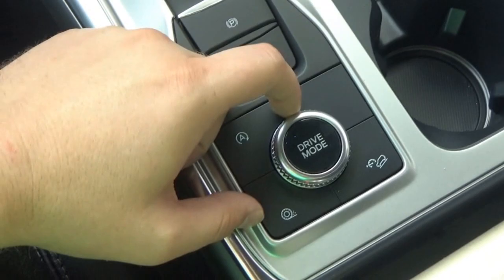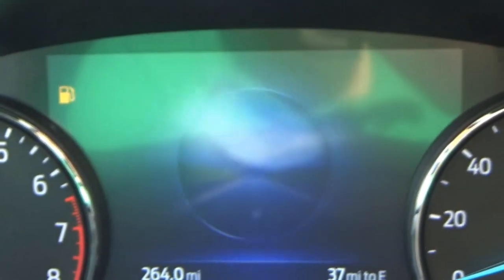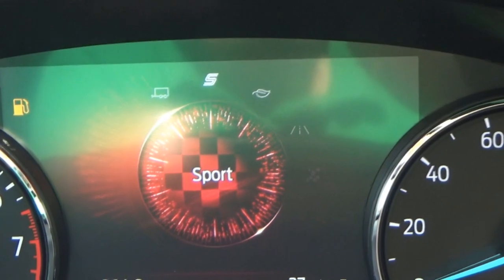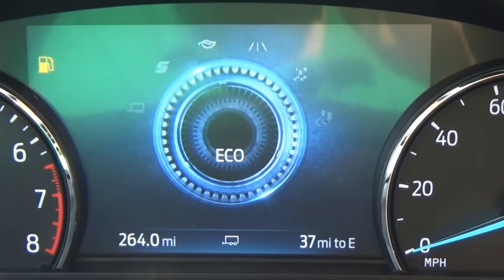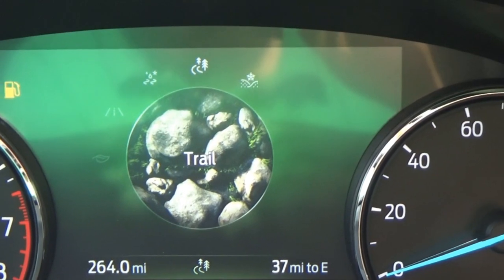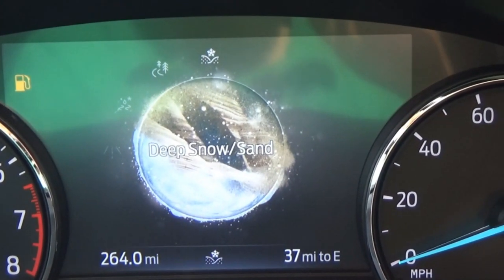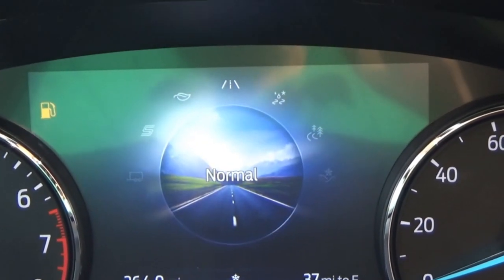Back behind that we have our drive mode control, which will allow us to select various drive modes, such as normal, eco, sport, tow haul, and was there other things on the other side? Yeah, slippery, trail. These graphics are sweet. I like the graphics alone. And deep snow and sand. So yeah.